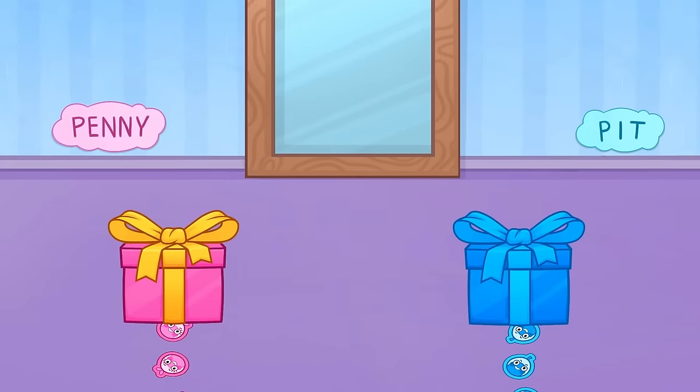Let's find some ovals! There's one! I have found an oval! Yes! What's wrong, kids? There are no more ovals in this room! And what's that? The rug is an oval!